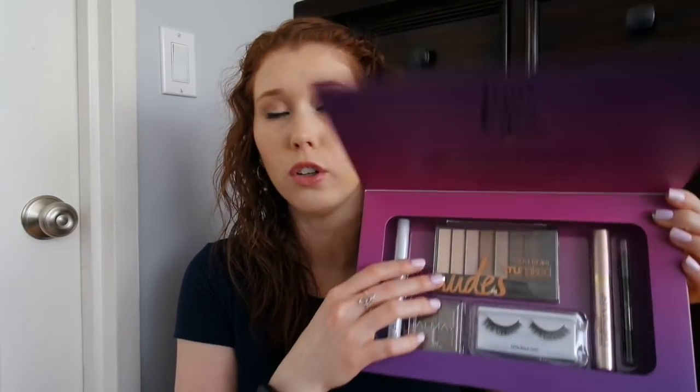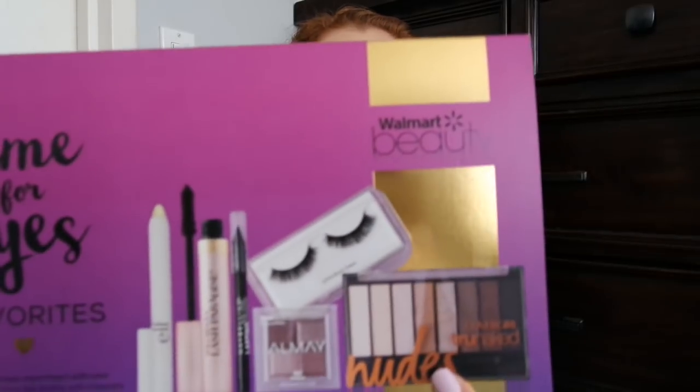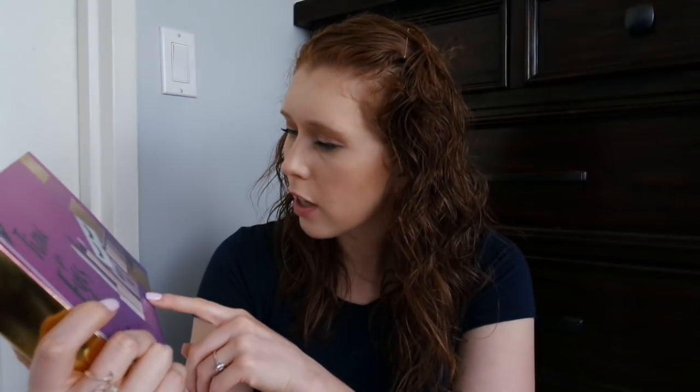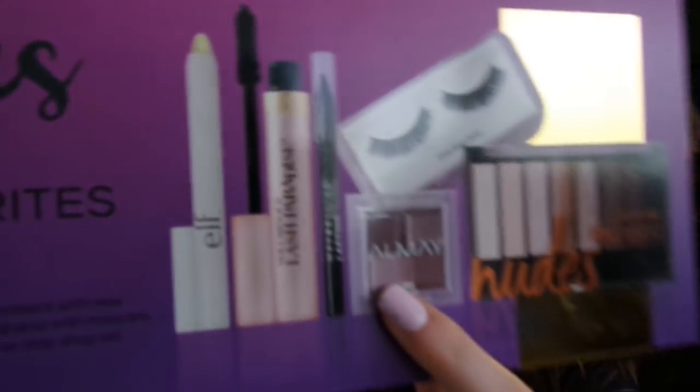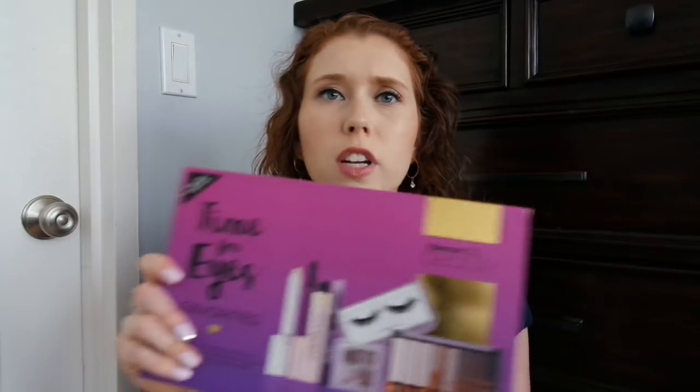And to be honest, I have wanted to try the CoverGirl True Naked Shadows since they first came out, maybe 3 years ago at this point, and I've always told myself no, but I figured, why the heck not? It's just the nudes one that you get in here. You also get the Almay Shadow Quad, which looks like essentially one shade, but you get different formats or finishes of that shade. You get some false eyelashes in here. So I thought this was enough of a kit that to get Lash Paradise for only $1 more, it made sense to try it. So again, looking forward to it.